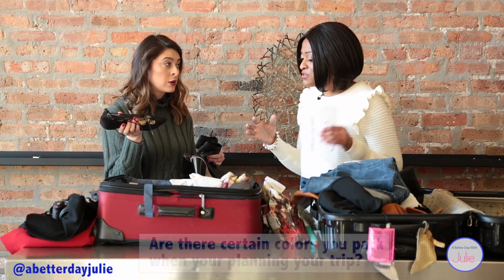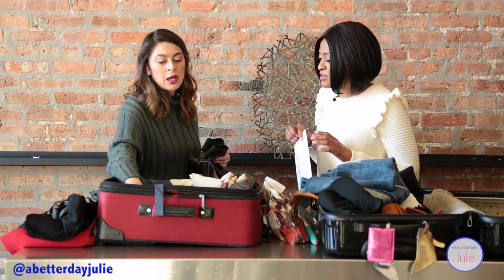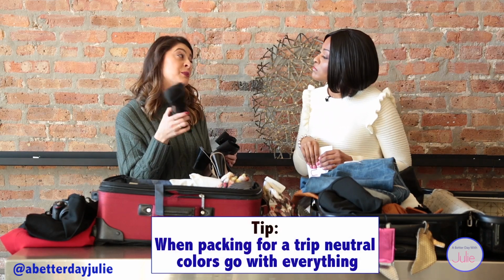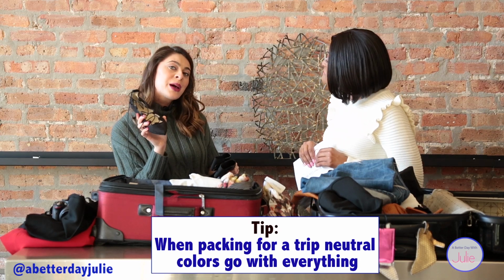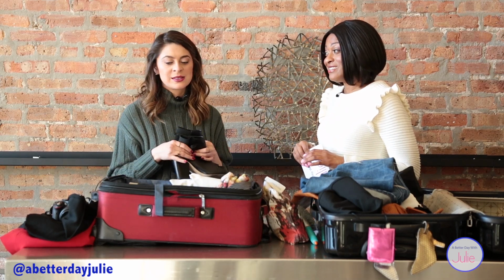Are there certain colors in your planning and thought process? Because I know these colors pretty much go with everything. Neutrals go with everything, so I can wear an outfit multiple times and people won't even notice. Now some of you ladies going to tropical destinations might want a little pop of color, and I'm mad at you. No, it's okay, absolutely. I went with neutrals because I tend to put a lot of fun tops with color in there instead of my shoes. But it doesn't matter, whatever your preference is.